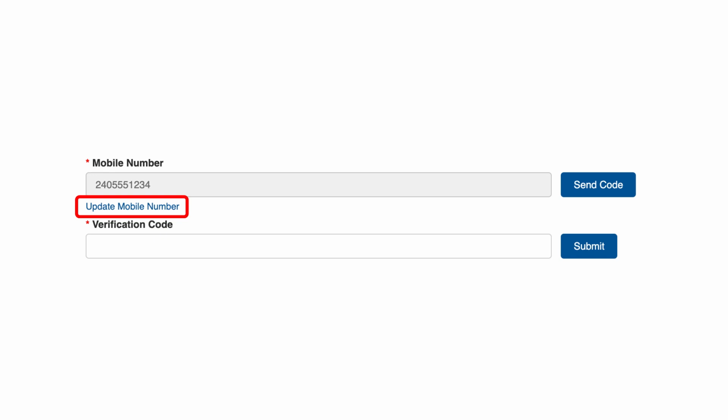The mobile number text box will be enabled, allowing the user to enter the mobile phone number. Once an SMS-capable mobile phone number has been entered, click on the Send Code button. An email will be sent verifying a new verification method was added to the PRF reporting portal user account. You will receive the verification code on the mobile phone. Enter the verification code in the text box and click the Submit button.